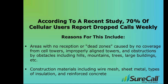Another part of this too, obviously, is a lot of the construction materials: concrete buildings, wire mesh, sheet metal, insulation, reflective glass. Tint on windows can cause cellular signals to not penetrate through a building. Even in densely populated areas in general, people absorb cell signal, and so there's a lot of different reasons why all these people using cell phones have a need to have better coverage and better cellular ability.